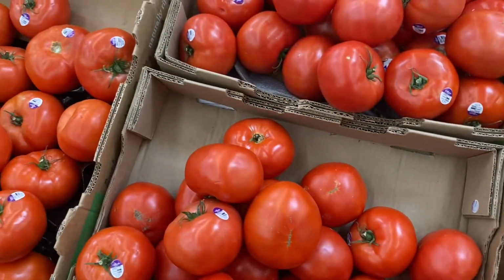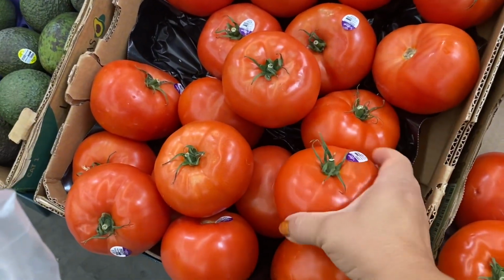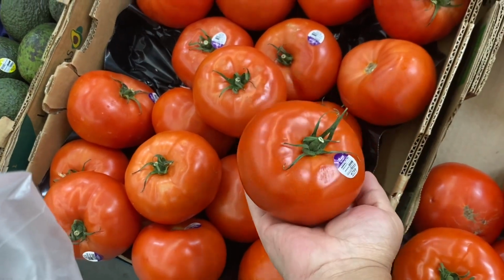Look at how big these tomatoes are. They're like as big as my hand.